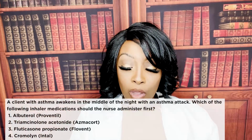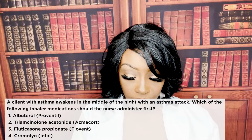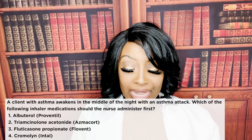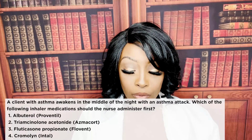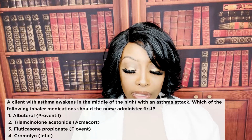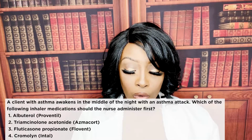A client with asthma awakens in the middle of the night with an asthma attack. Which of the following inhaler medications should the nurse administer first? 1, albuterol Proventil. 2, triamcinolone acetonide, Azmacort. 3, fluticasone propionate, Flovent. Or 4, cromolyn Intal.